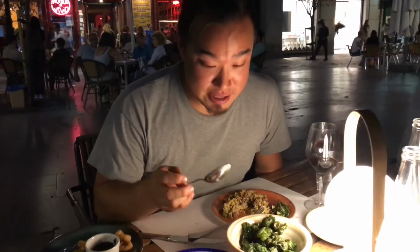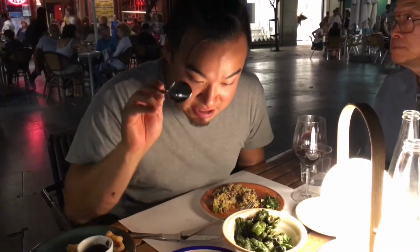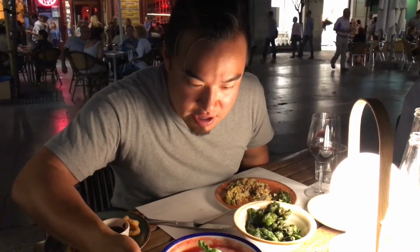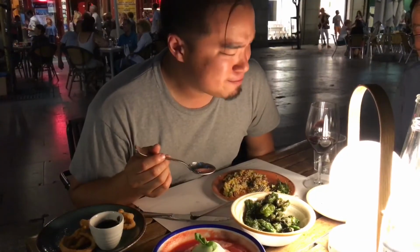Whoa. Definitely different. It's really good, but definitely different. You instantly get the hit of the basil. It works. It's just very surprising if you're not ready for it. I don't know if I like it. It's good. It's definitely different though. That was amazing. Dinner wasn't as cheap as anywhere else, but it was so good. Really would totally recommend going there again.